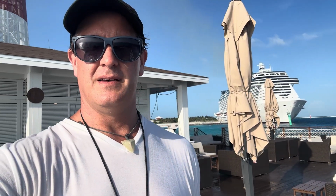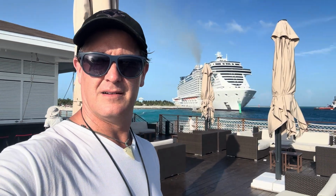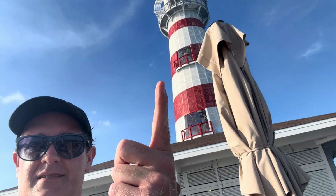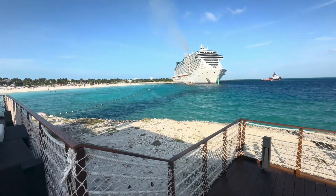This is such a beautiful setting here. We got our ship, the MSC Seascape, in the distance. All the workers here are hosing everything down. We had the last drinks of the day. There is no one that stayed at the Lighthouse Bar here longer than we did. Glad I could show it to you guys. There's the lighthouse right there. Good shot of our ship there from the Lighthouse Bar.